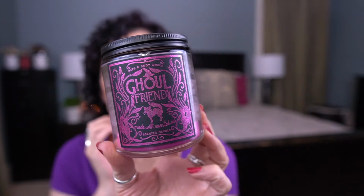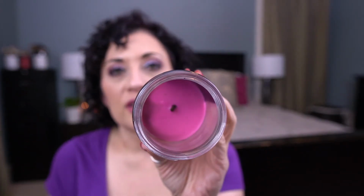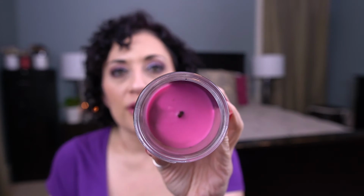And then I did burn a single wick in Ghoul Friend. This was actually from the Halloween collection. This one is Dark Strawberries, Ghouly Peony, and Spine Chilling Citrus. Yeah, and this one smells really good. You can definitely smell that strawberry. It burned down pretty well. Smelled good. It started to get a little bit sooty at the top, but it burned okay.